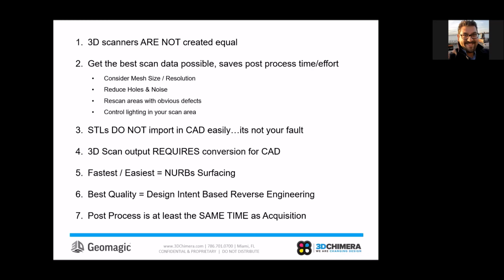Of course, the best technique is what you showed on the car model with that full design intent-based reverse engineering. And a really cool thing about that approach is, let's say that you didn't even want to recreate that tab, or you wanted to change the shape of that tab. You absolutely could have done that. You're not constrained by the scan data. It's just a reference for you to be able to build on top of.